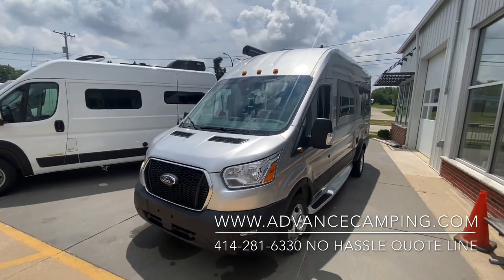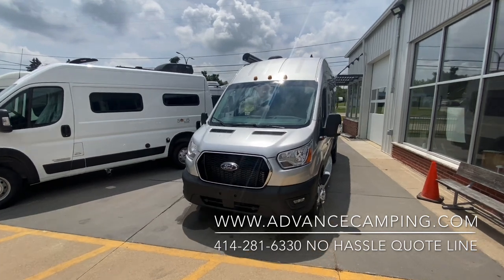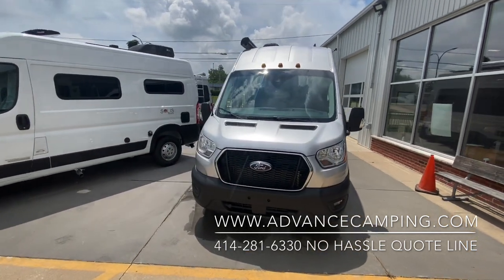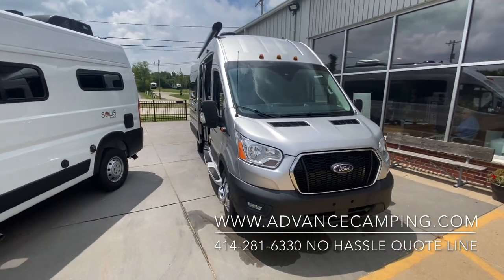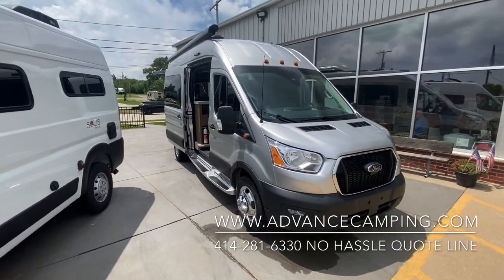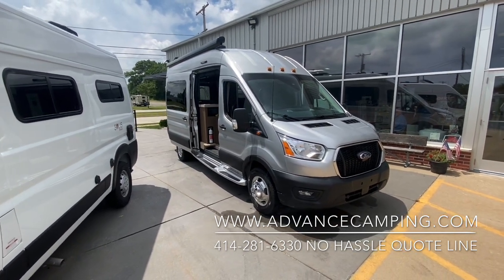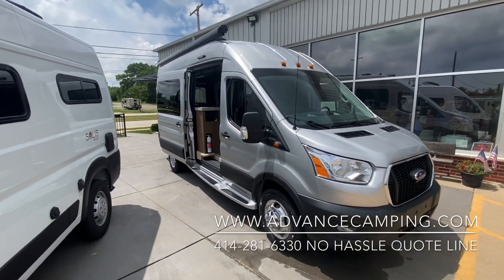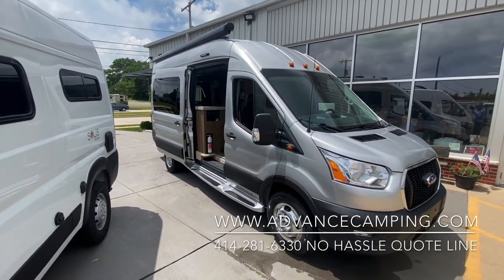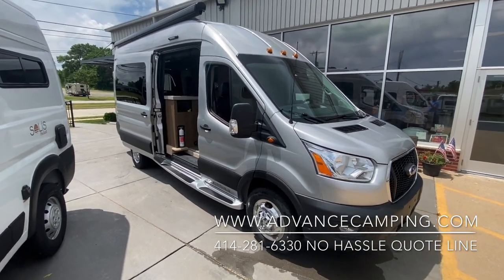There's a lot of shortages, a lot of chip shortages, as I'm sure many of you have heard in the automotive industry. And the Ford van is really highly sought after. It's got the twin turbo EcoBoost engine, 3.5. It's the same one that the F-150 uses. It also has a 10-speed transmission, giving it a really efficient, powerful drivetrain. So this is again a 2022.